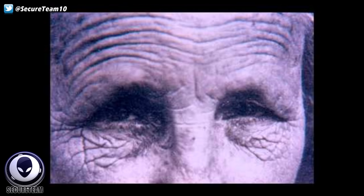And what you're seeing here are actual burn marks on the hands of the witnesses. After this happened, there were widespread news reports about it. You can see here there are burn marks on the heads of the witnesses where there's hair missing, burn marks on the hands, and on various parts of their bodies.